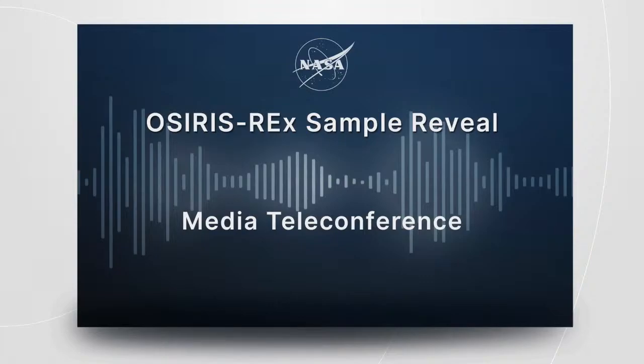And so we have 250 grams, but I want to make sure people understand there's an uncertainty on that of 101 grams. So even within that measurement, if we had 149 grams, it would still be consistent with the estimate, as well as up to 351 grams. So if we're anywhere in that range, then the GNC team did a fantastic job of estimating our mass.